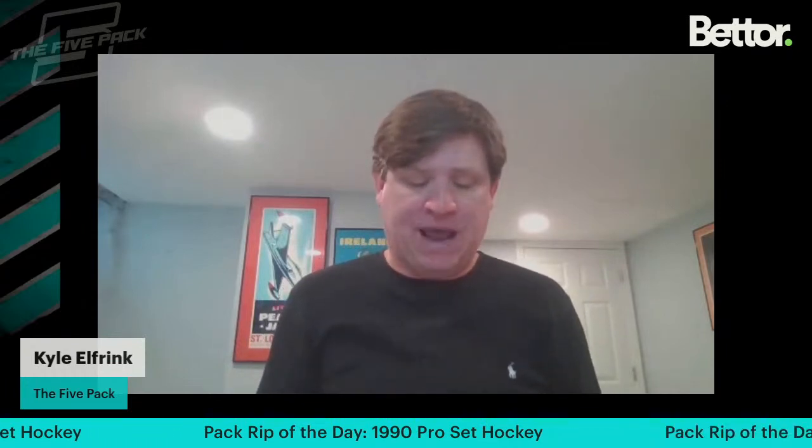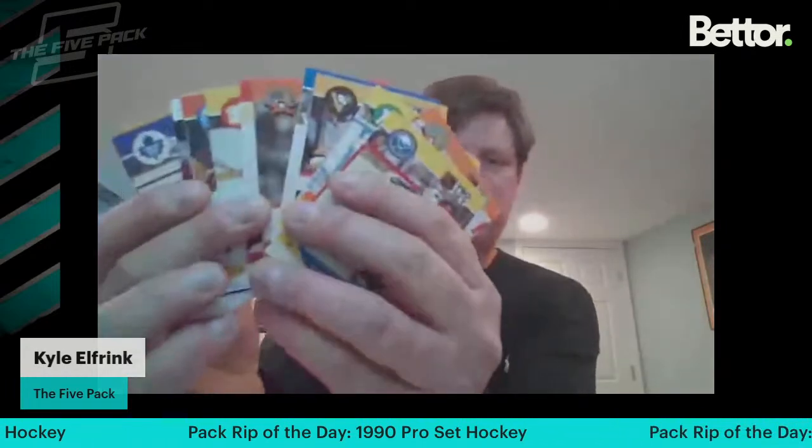There it is. That's our pack rip. It's a fun one. Better than I would have guessed. A lot of goalies, a couple of Mark Messier cards. I didn't notice any big errors in this card set. Maybe I'll look over the weekend and find some.